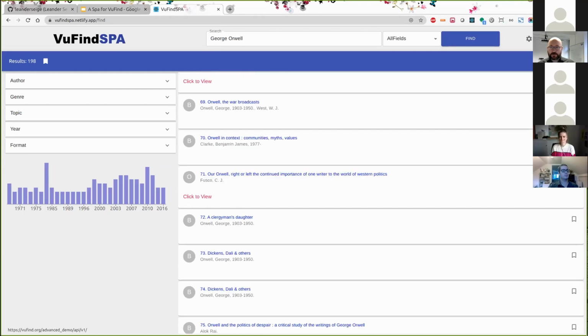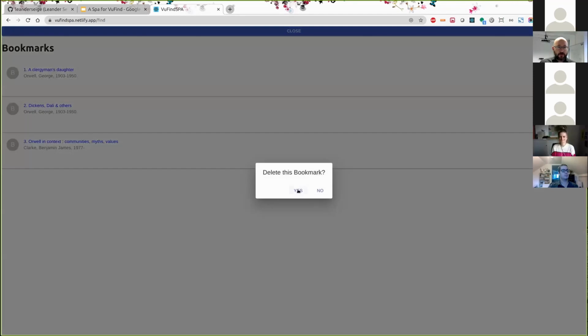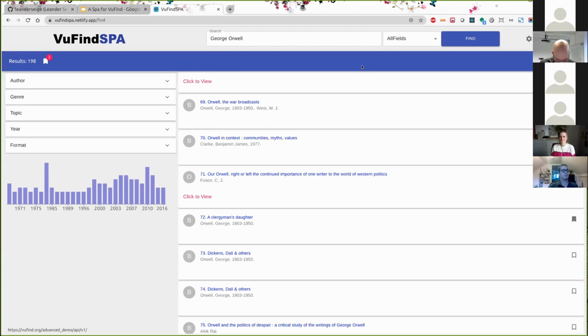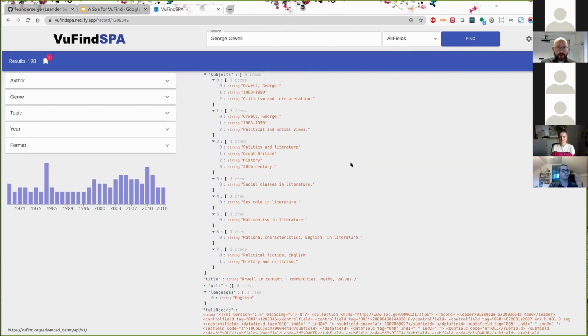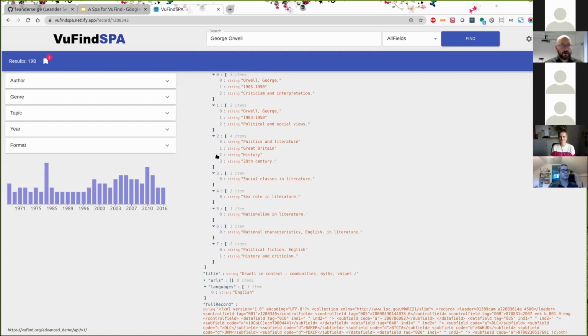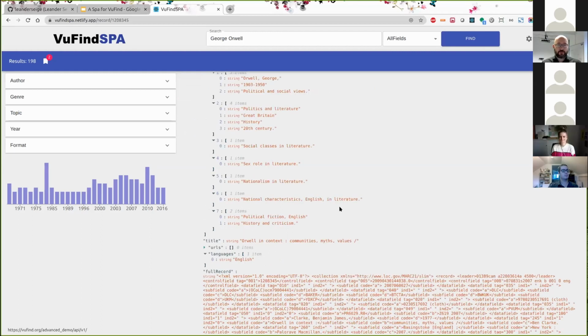And what I like very much is the bookmarking function. So this icon immediately updates, tells you how many bookmarks you have. And if I open the bookmark screen, it just goes up and is a layer over the current components of the web application. So I can delete these ones. It's super simple. As for the title view, I didn't have the time to render these MARC records much, but it's clear, I think, how it works. You just get the data out of the API, and then you can do with this JSON or in this case, your MARC XML record, whatever you want to display it.